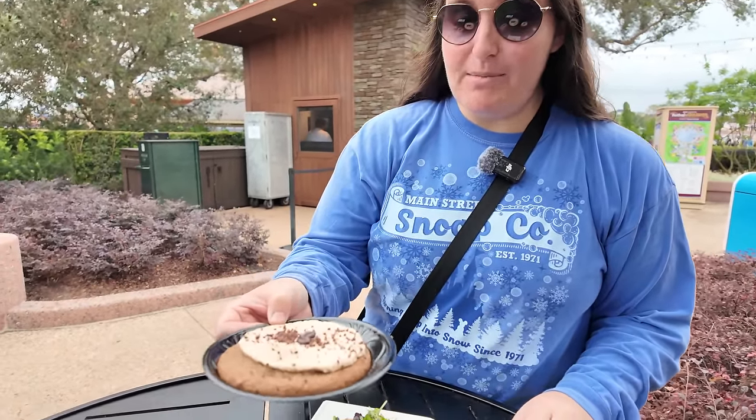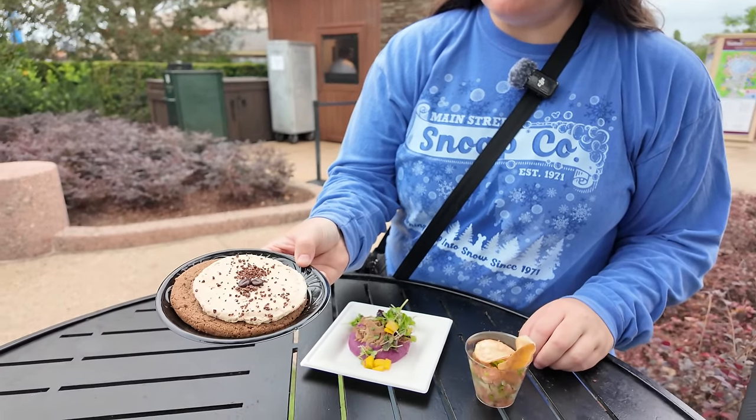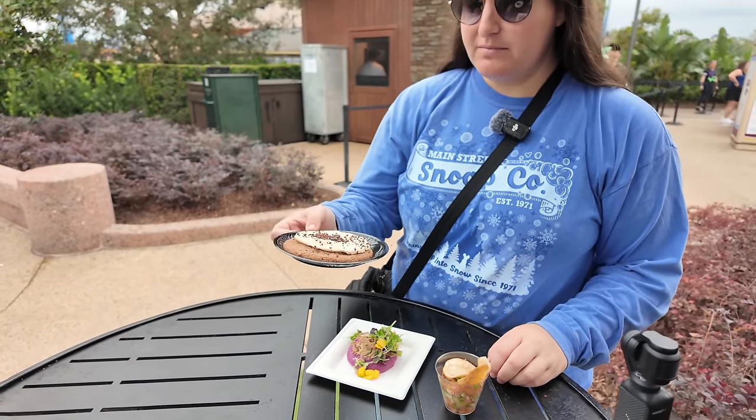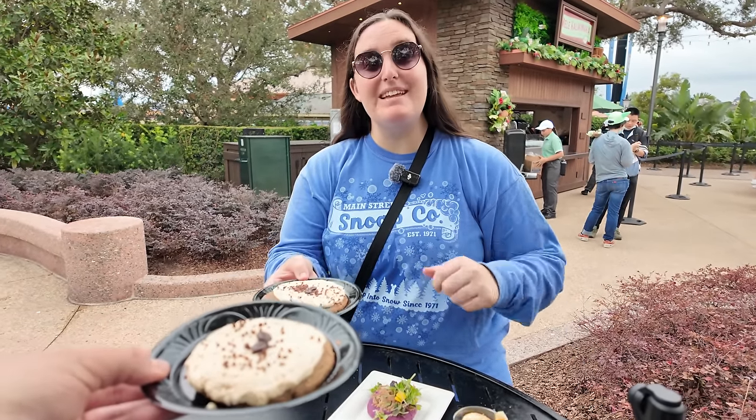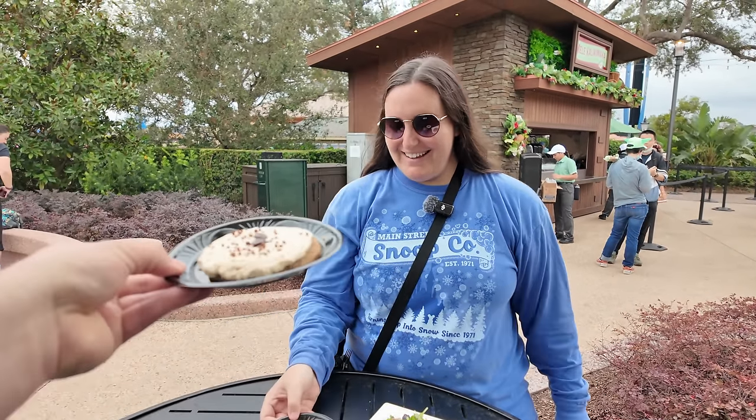This cookie looks so good. I'm not really a cookie person. This might be one of the only ones I get, but it looks so good. And they got a nice little coffee bean on top. Right. I wonder if they're edible. It's like an espresso martini. We need three beans, though. Yeah, three beans. Cheers. Cookie cheers.